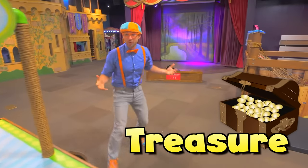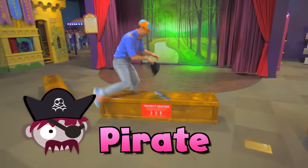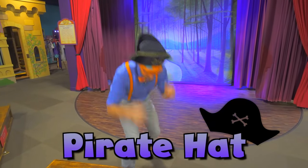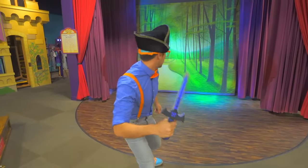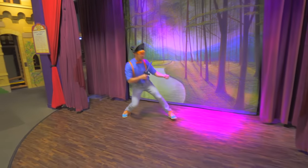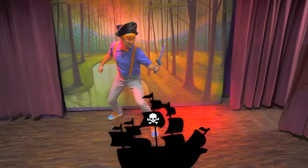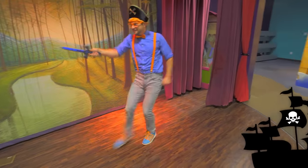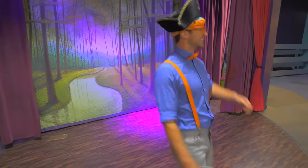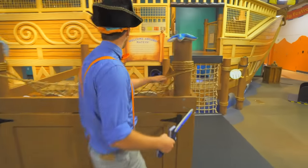Okay, in order to find the treasure, we need to dress up like a pirate. I got my pirate hat on. Perfect. And my sword. Now to the stage. Arr, Mickey. Oh, that's silly. Woo! Check this out. Wow.